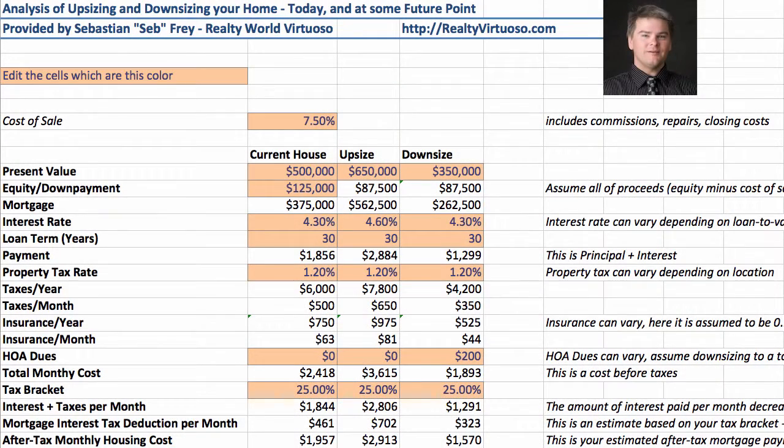This is a spreadsheet which I put together to help my clients figure out if it makes more sense for them to upsize or downsize today or at some point in the future. Well, let me just say that all this, of course, is completely hypothetical. There's a lot of variables, and your situation might be quite a bit different from this.